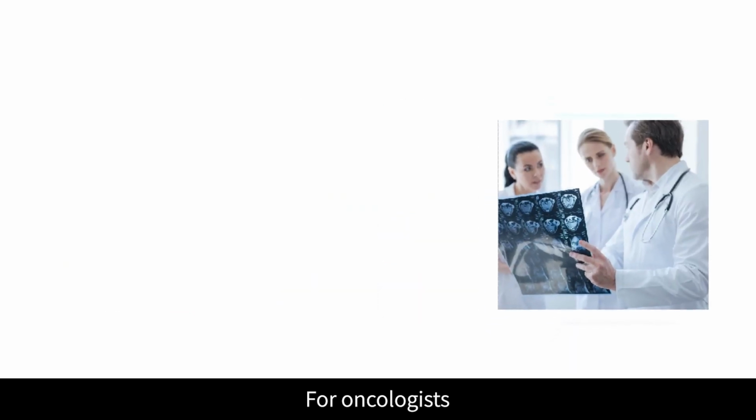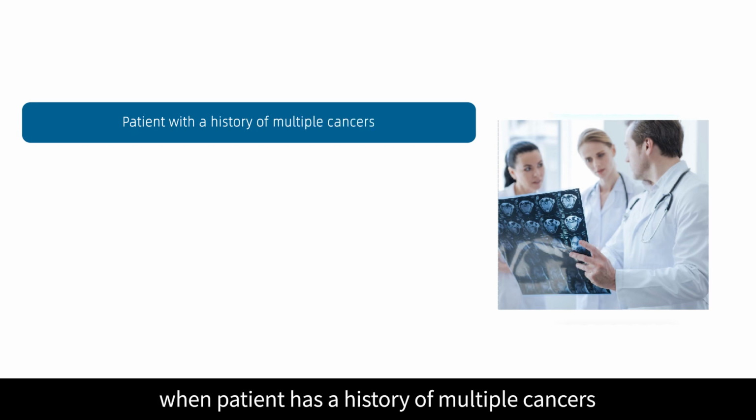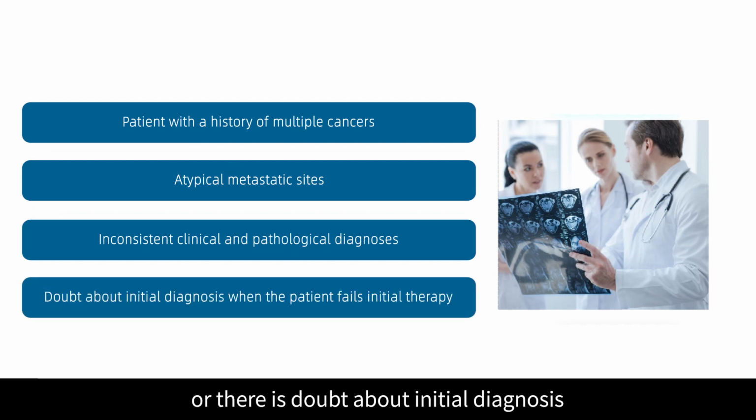For oncologists, Canhelp Origin test can assist to diagnose and treat patients when the patient has a history of multiple cancers, or when metastatic sites are atypical, when clinical and pathological diagnoses are inconsistent, or there is doubt about the initial diagnosis, or when the patient fails initial therapy.